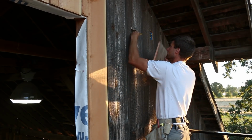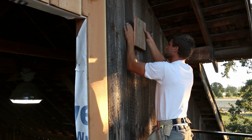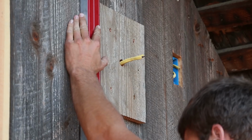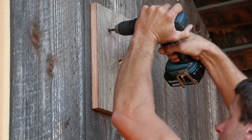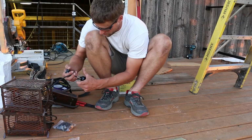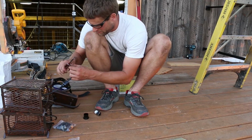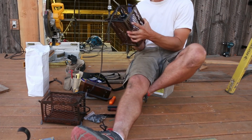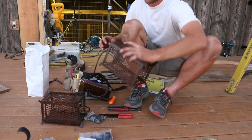I cut a backing plate and got the wire fed through it and then screwed into the wall. I felt like I needed to do this because the board and batten siding will butt up against it. After wiring up the socket, it was ready to go on the wall.